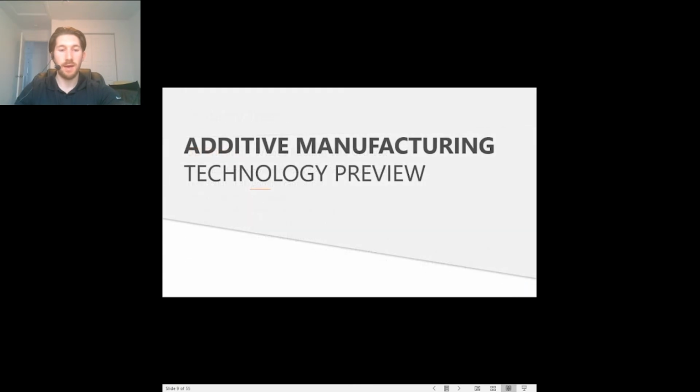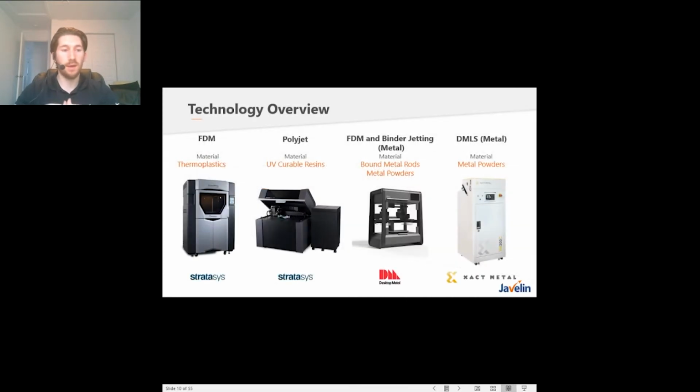In terms of the additive manufacturing technology preview, I will present some of the technology that we're working with. With Stratasys, we have the FDM technology that we are really using a lot. This technology uses thermoplastic. We also have the PolyJet technology with UV curable resins. With Desktop Metal, we have the FDM for metal printing, which is also called bound metal deposition. And we are also using the binder jetting technology with metal powders. And with Exact Metal, we have direct metal laser sintering with metal powders as well.